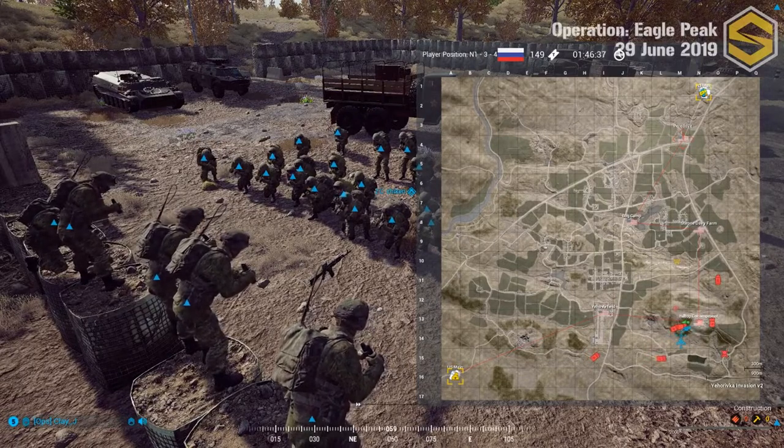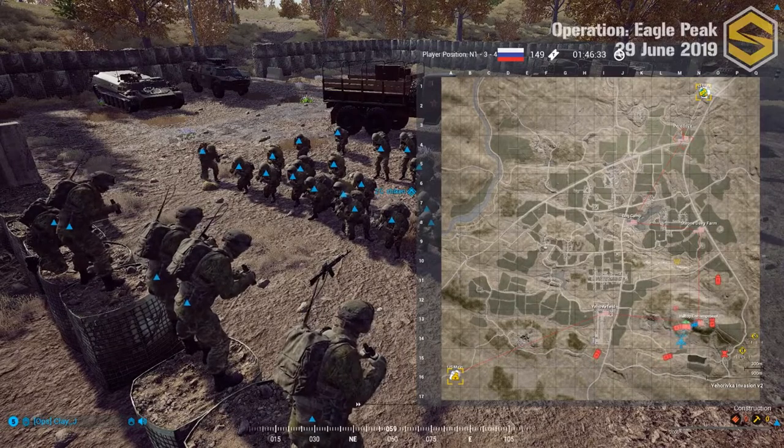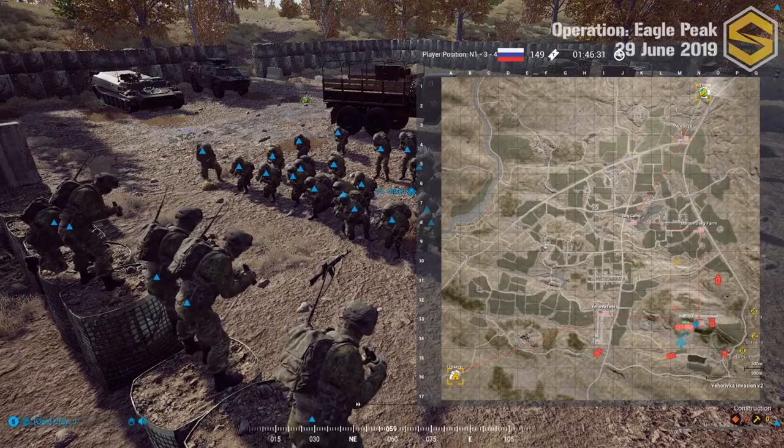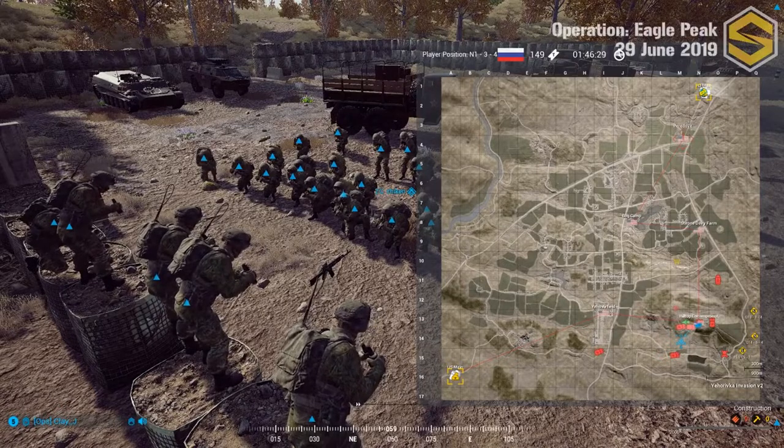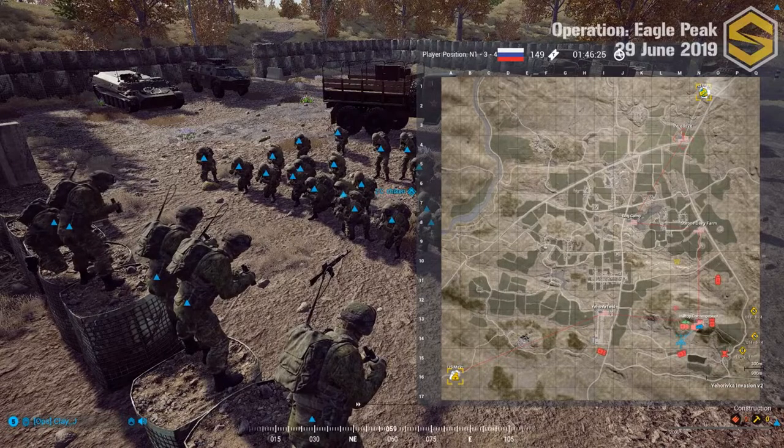If they are there and they see us pushing to the north, it is very likely that they wrap around like this, only 5 marks, and get on that eastern hill, and they'll have eyes directly into our path up the hill. So we have to be wary of that. The BTR should be able to deal with that.